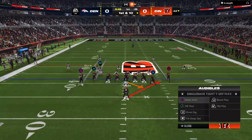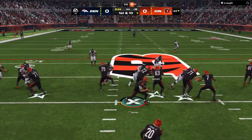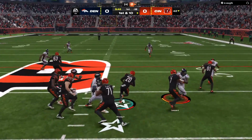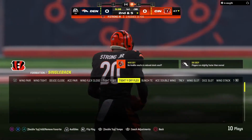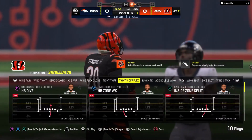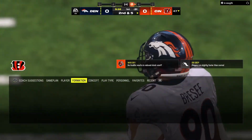Back-to-back good plays have them on the move on first down. Strong again. And able to work about 5 yards out of this as he's taken down up near the 47. A quick burst there, and he nicely bit off a pretty decent gain.